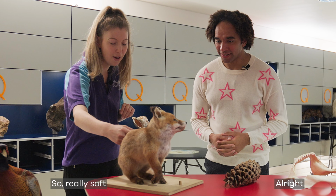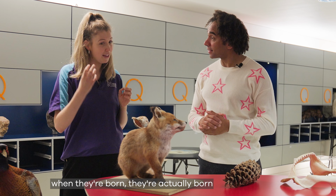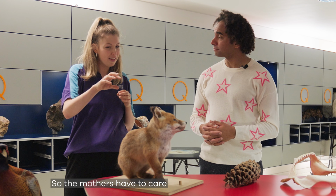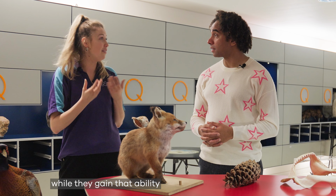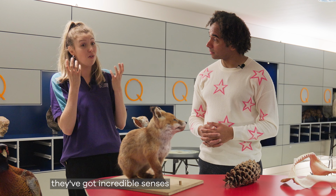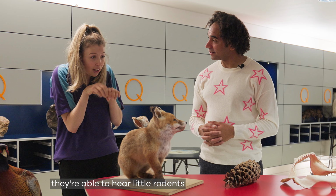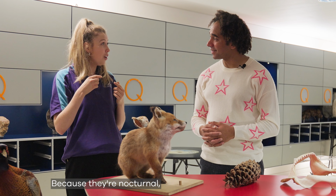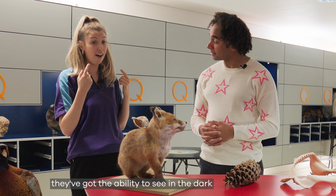Okay. So really soft. Something that's very interesting about fox cubs is that they're born without the ability to see or walk. So the mothers have to care for the fox cubs for about 2 months while they gain that ability. And foxes, they've got incredible senses. Their sense of hearing means they're able to hear little rodents scurrying underground. Because they're nocturnal, which means they're usually active at night, they've got the ability to see in the dark.